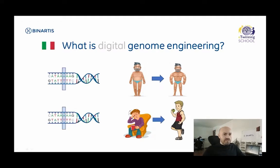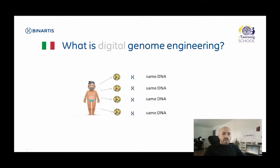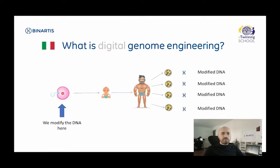If a person is fat, we can change it to become thin and strong. Or if a person is sick, we can change the DNA of a person to become healthy. Well, yes and no. All the cells of our body share the same DNA, and it's very difficult to change only a few cells to cure a disease.